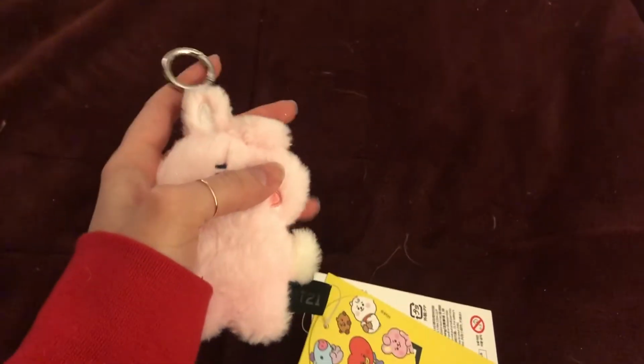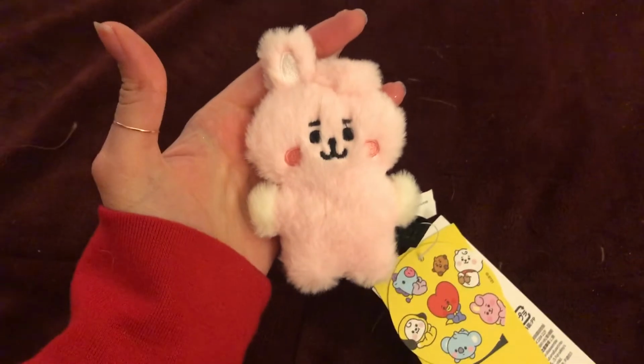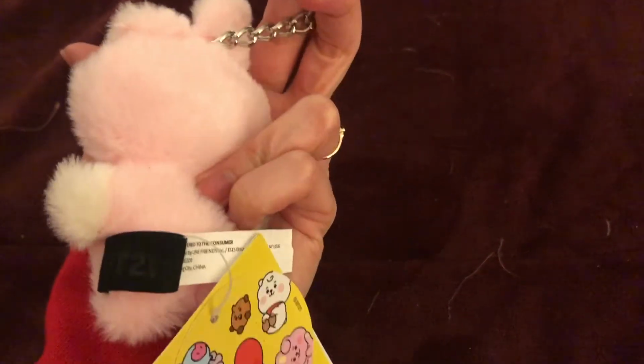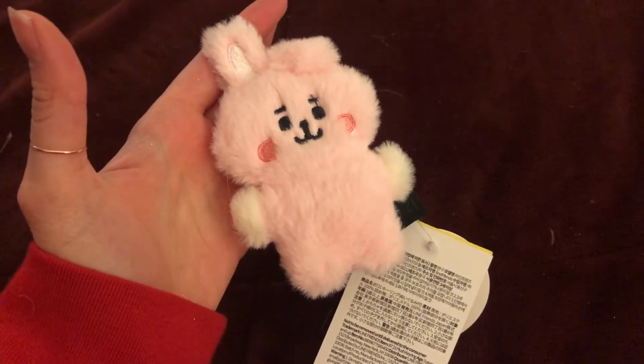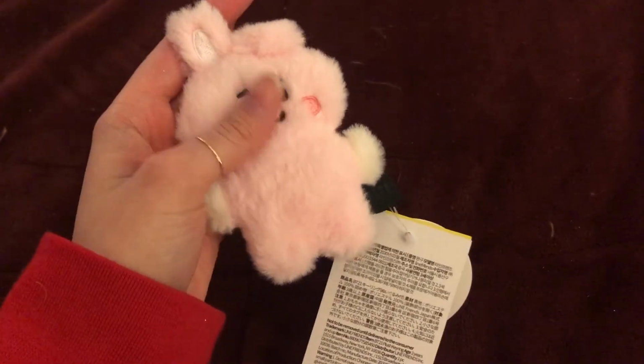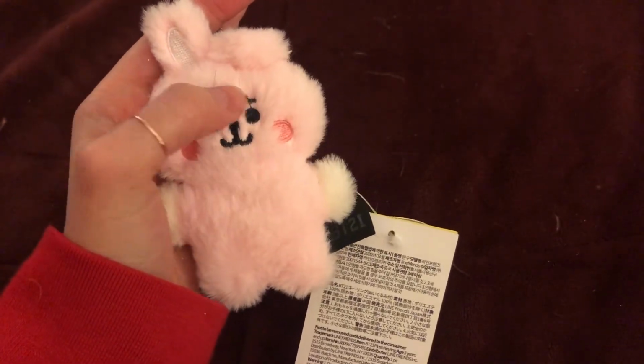She got me this cute little keychain. I have the same one, but I love it so much, and I'm afraid it's gonna get damaged if I use it. So she found this, I think it was on sale, and she got me a second one. And literally when I opened it, I'm like, I think I have this. And she goes like, yes, you do, but I got you a second one so you can use it without worrying that it's gonna get damaged.